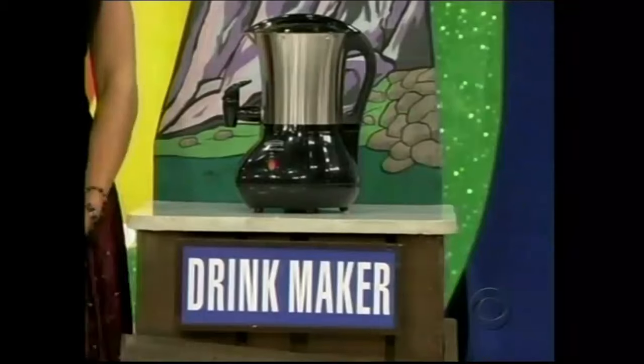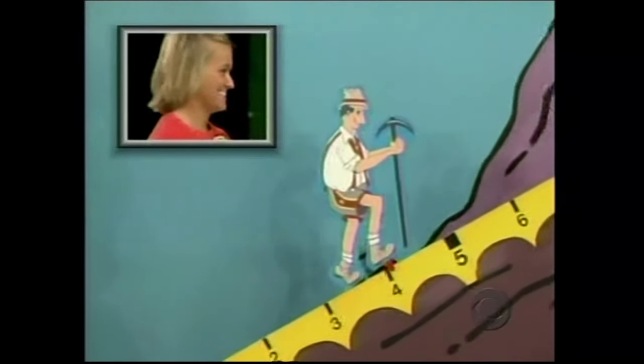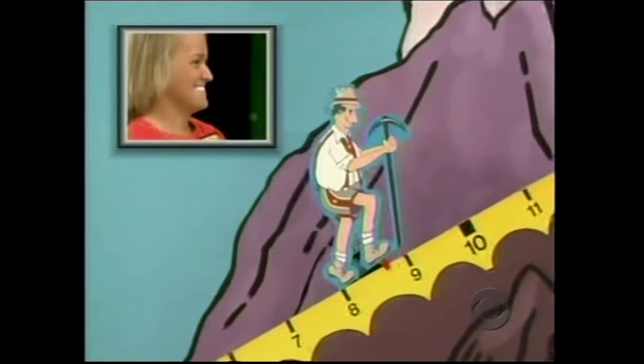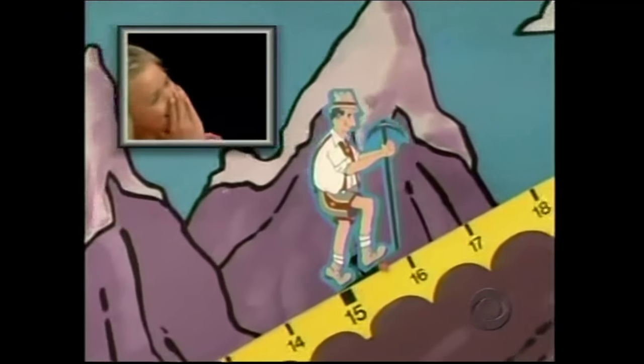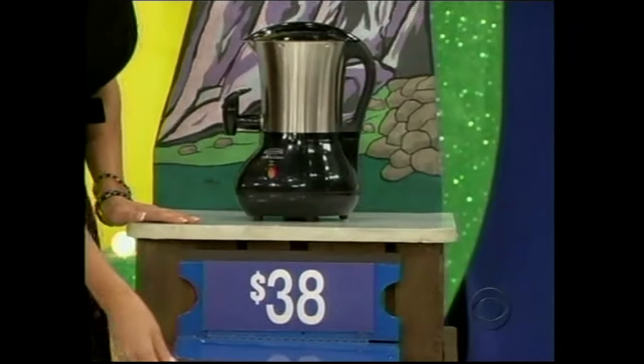$25. $25, is that right? No, here he goes again. Four, five. Oh, he's up to 10, 11, 12. Oh, this is getting serious. $15. Oh, 16. What is that price? That price is $38. Now, he is on 16.